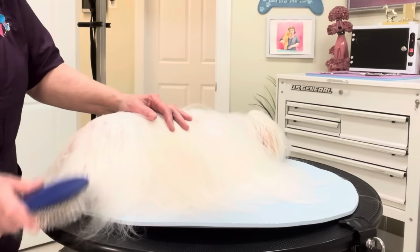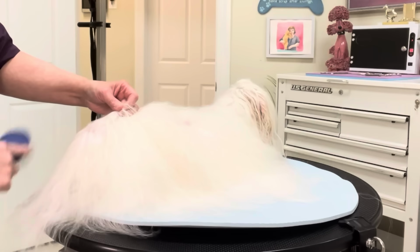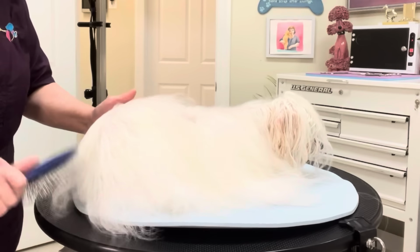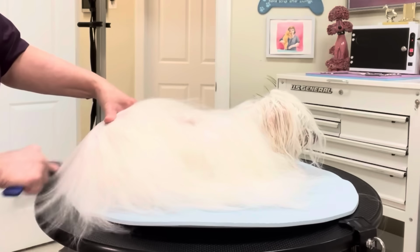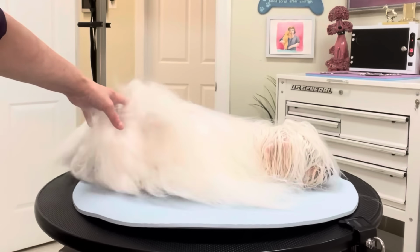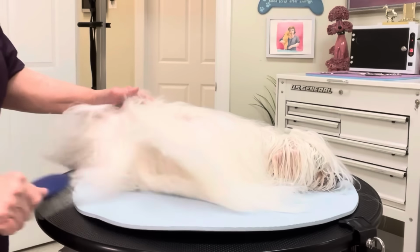Heavy silicones, like Cowboy Magic and those sorts of things, if you're doing a pre-bath brush out and you need to get something out of the coat before the bath, that's when you would use it. I would not use it for blow dries. I would not use it for in between bath brush outs, because I don't like using heavy silicones or any heavy conditioning product on the coat in between baths.